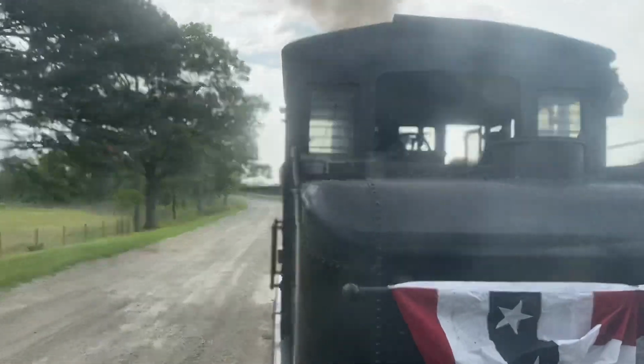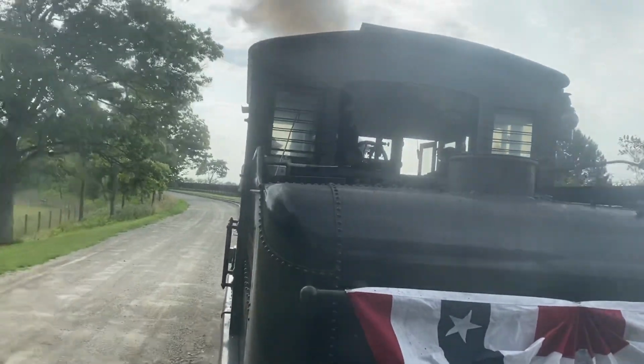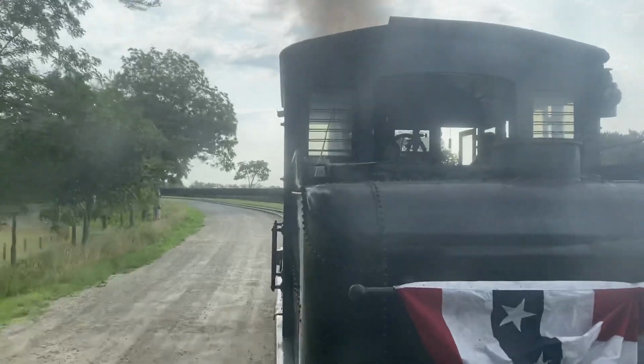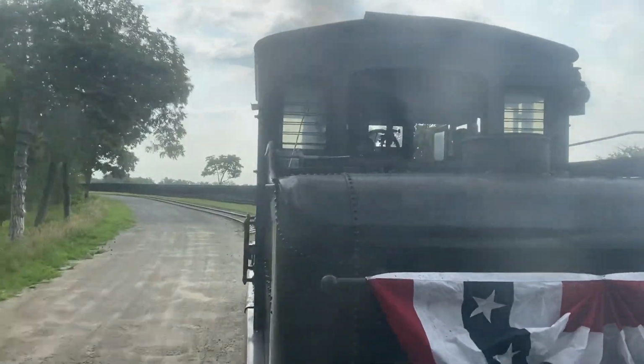Over to the left is the paddock that we have for our Percheron draft horses. You can see one is already taking advantage of a little rest and relaxation. Down in the distance, wild turkeys. They like what's going on here at our paddock.